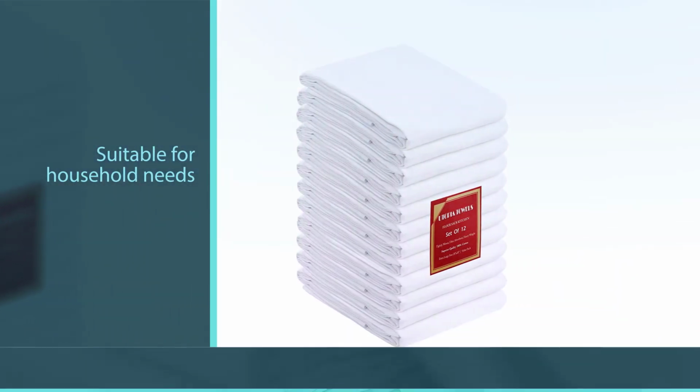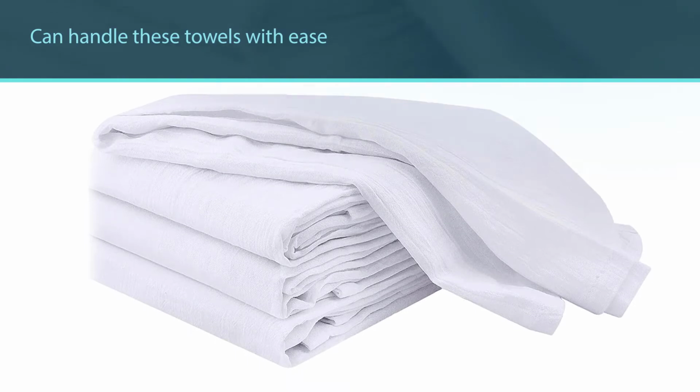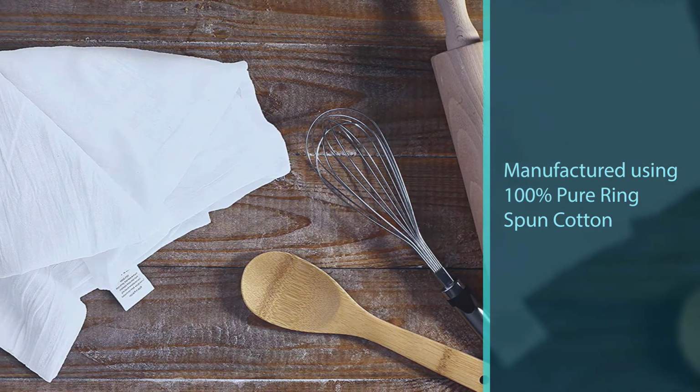She says they're super basic, a good value, and all white so they can be bleached. To top it off, they are absorbent, dry quickly, and one of the lowest priced towels on this list. Manufactured using 100% pure ring-spun cotton and knitted in a diagonal fashion.